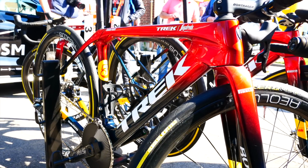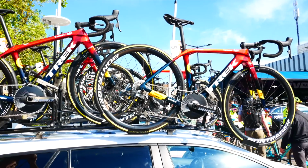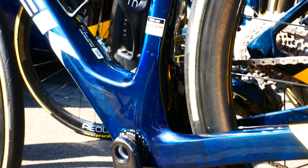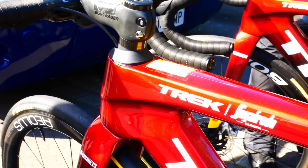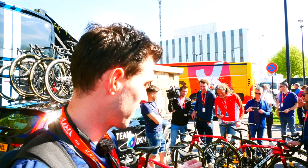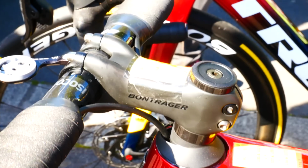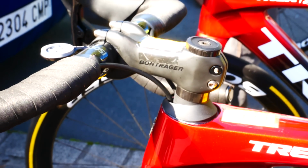The down tube is also rather different from the current Domane. Looks like a much more aero shape also. And notably the bottom bracket area is much taller, which again should improve a bit of stiffness, but also improves the aero profile of that whole area quite considerably. Cable routing is still entirely internal. Trek have moved the hoses from entering the head tube behind the stem to entering the head tube in front of the stem. Makes for a much neater setup.